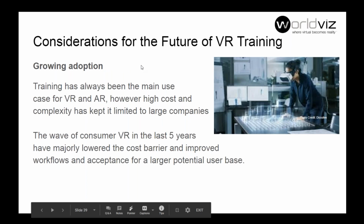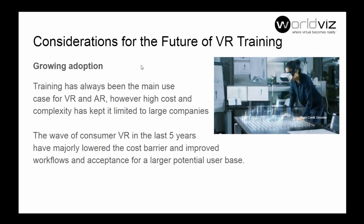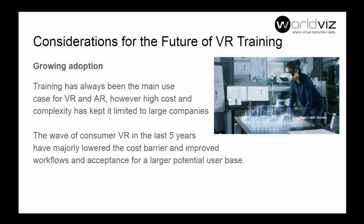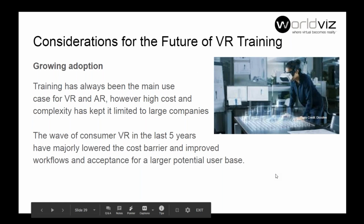So the one item that is clear right now, and that's also been clear in the polls that we did, is right now we see growing adoption of virtual reality in general, and certainly also on virtual reality training applications. And it's been driven by external factors, like currently the need to socially distance and work from home. But it's also been driven over the last 5 years by a wave of consumer VR, where people really try to use VR for gaming, and still are trying to use it for gaming, and where the devices got cheaper and better, and more affordable, which really is driving virtual reality forward.